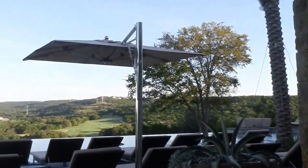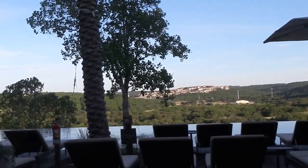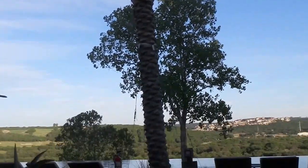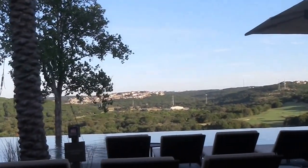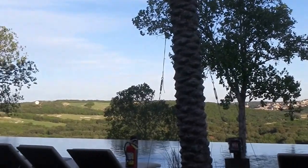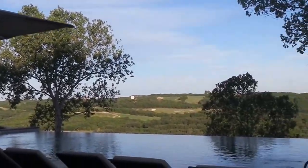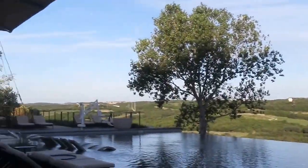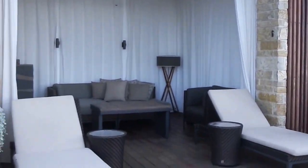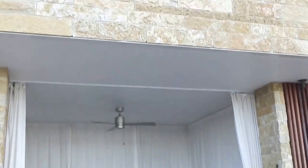You can close it off for privacy. Great view. But this is 21 and up down here, which is nice so you don't have screaming kids or anything. And that's what the cabanas look like from outside.